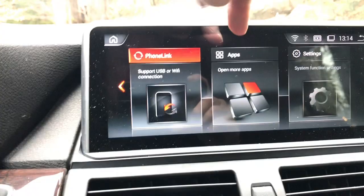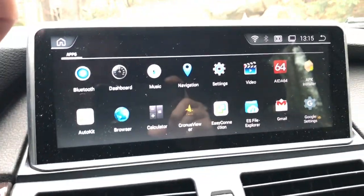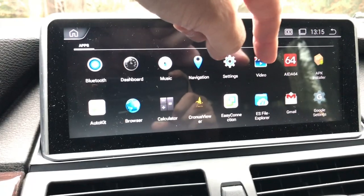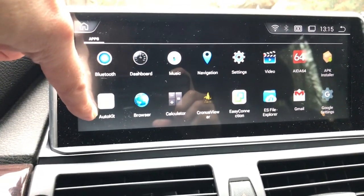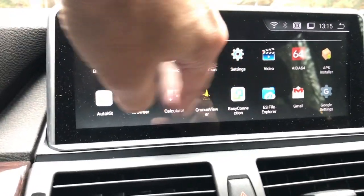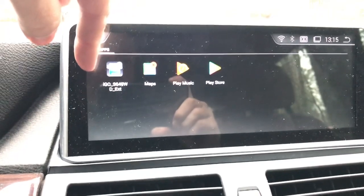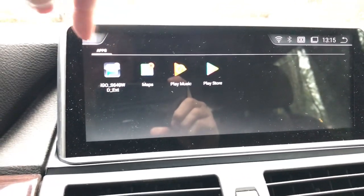So that's that. There's the phone link, apps, settings. Apps is really cool because of course it's Google Apps. So all your basic main apps that are also on that other page that I just showed you. APK installer, so this has the Android CarPlay, Apple CarPlay, browser, and then you can swipe to the next page. You can see I have Google Maps, Google Play, Google Store, stuff like that. But I prefer to use the Apple CarPlay, and I'll see if I can show it to you.